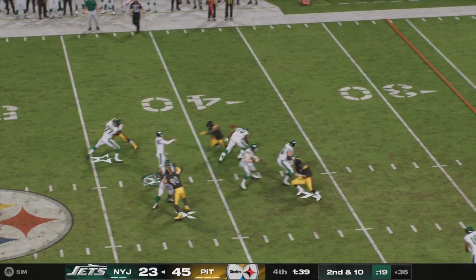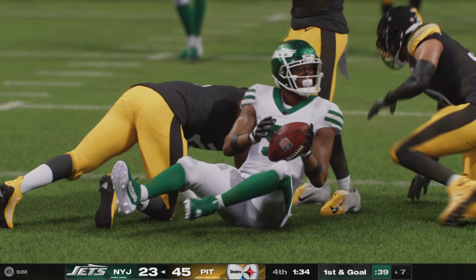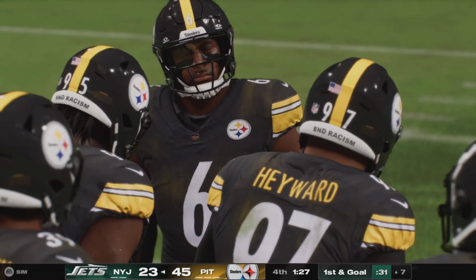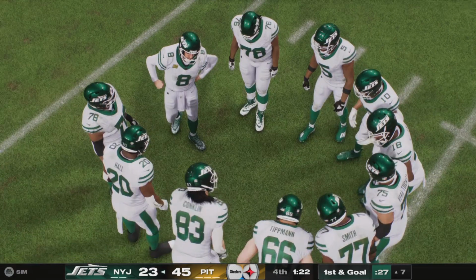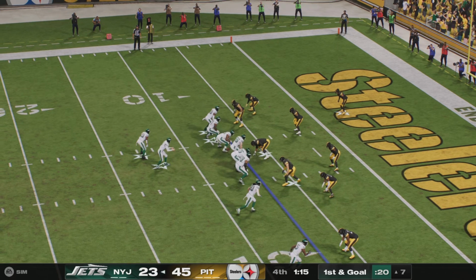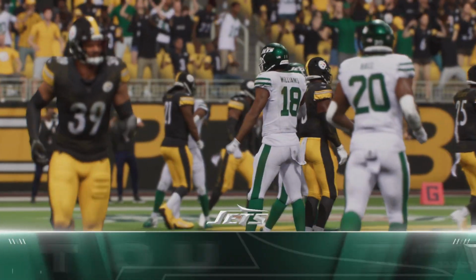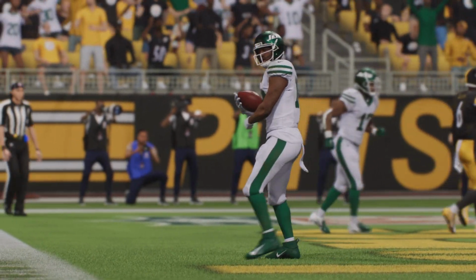Now a second down throw from Rodgers. That's caught over the middle. It's Wilson. And they are in great shape. He's taken down inside the 10. Ball sitting at the 7. First and goal. Rodgers going up top again. That one, take it in. Middle of the end zone. Mike Williams. Touchdown, New York.